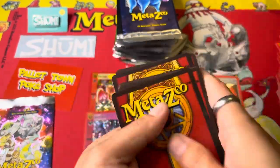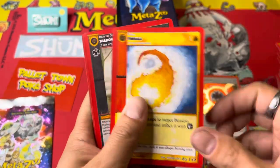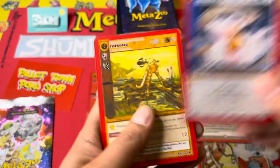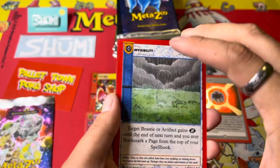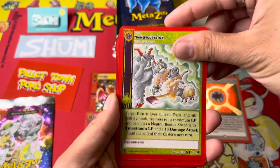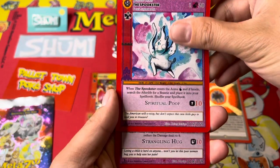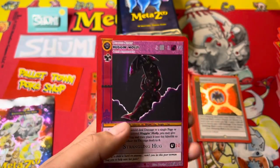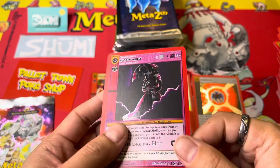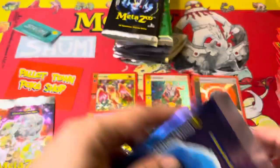Still looking for my Mothman and Chessie, so let's see if we are able to pull one. I was able to get some more Metazoo product from various other stores, so we will be opening more Metazoo First Edition. So let's see what we get. And it's a Huggin' Molly. Interesting looking card. Let's put that over there. Oops.